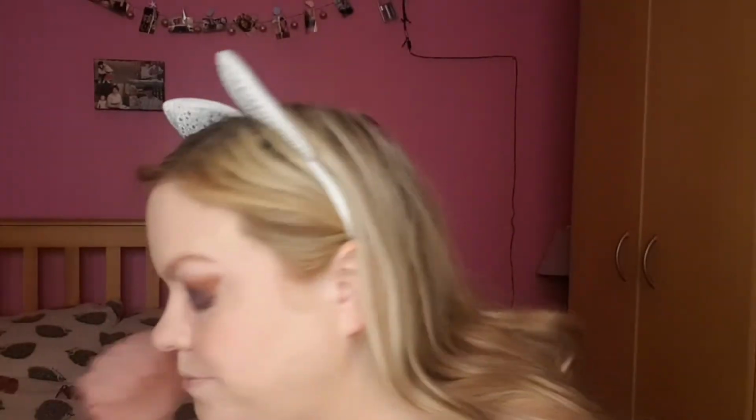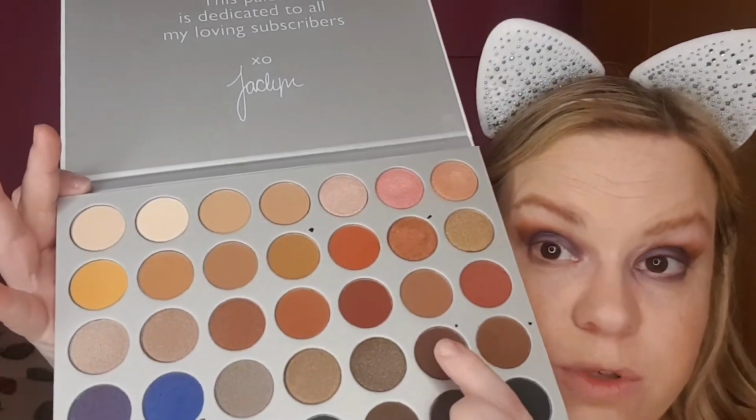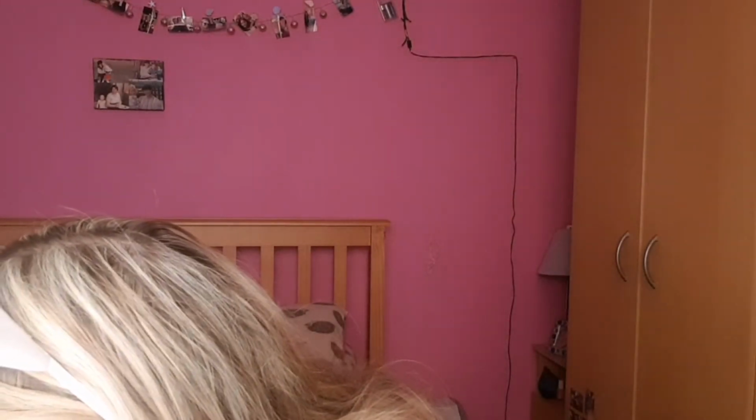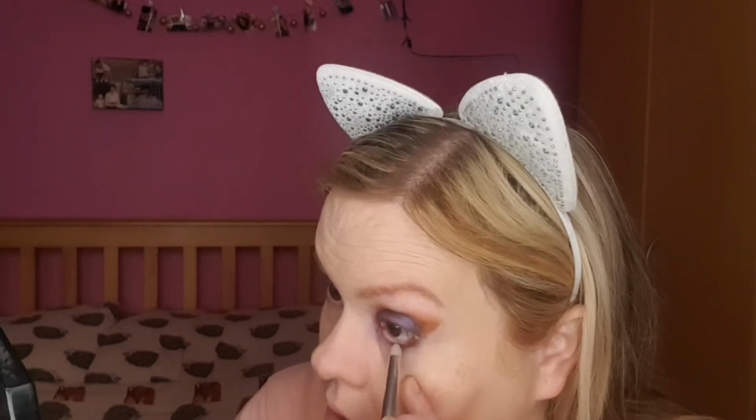Right, so now I am going to take another smaller brush. This is an e.l.f. brush. And I'm going to go into the last shade that I haven't used at all, which is the deep brown. Even that scares me. And I'm going to go on to this tiny little brush. Look at that, it's crazy. And I am going to put this under my eyes, but I'm also putting the shadow on my waterline.